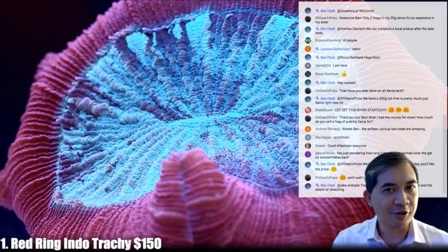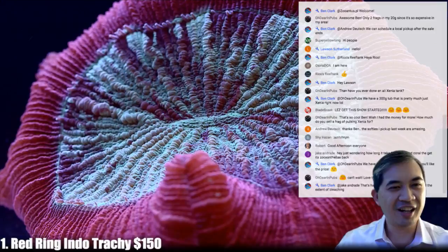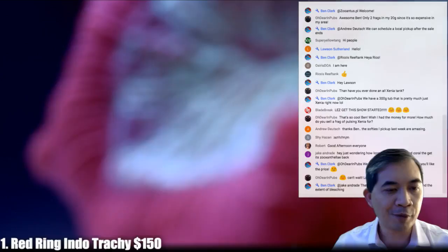Also, you see that the light kind of changes. That is Michael shining an LED flashlight at the corals to kind of give you an idea of different types of lighting. We're currently using a lot of ATI fluorescents, and those don't really bring out a ton of actinic, so that just gives you like another look at it.